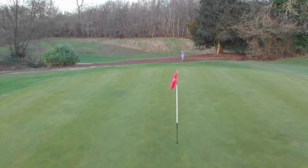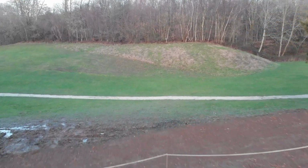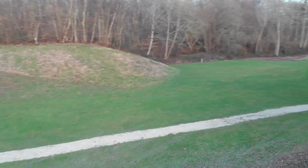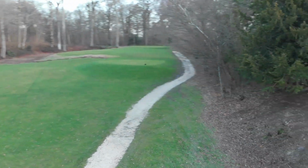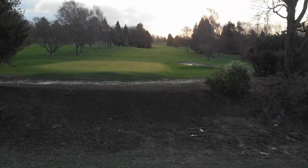So what we're doing this winter is to do an awful lot of clearance work, which allows airflow across the greens, and the fungus doesn't like that. At the same time, we're also having to cut down or trim back some of the trees to allow more light to the green. Again, Fusarium doesn't like that either. So we're trying to give nature a helping hand.